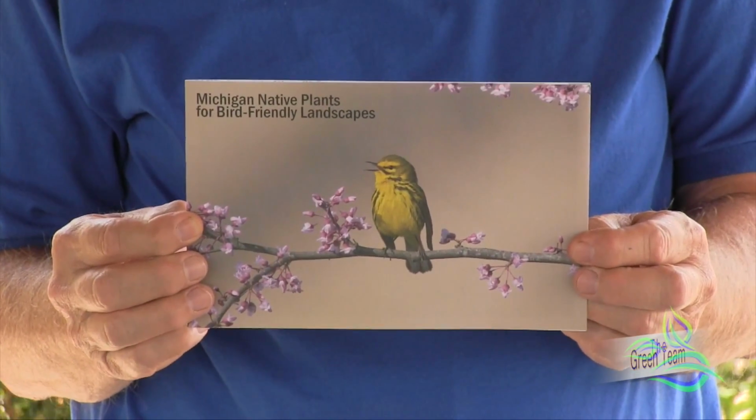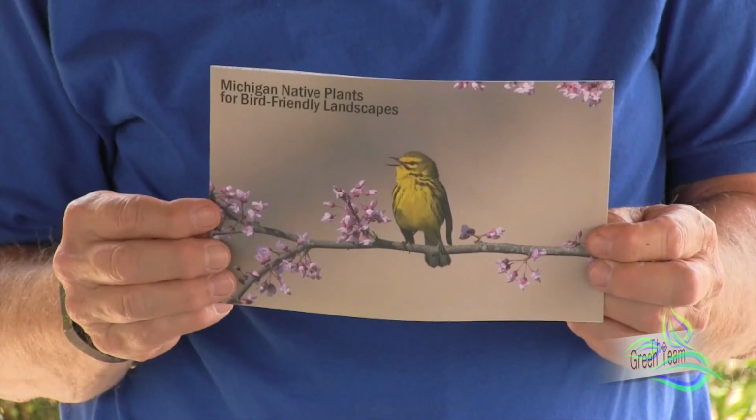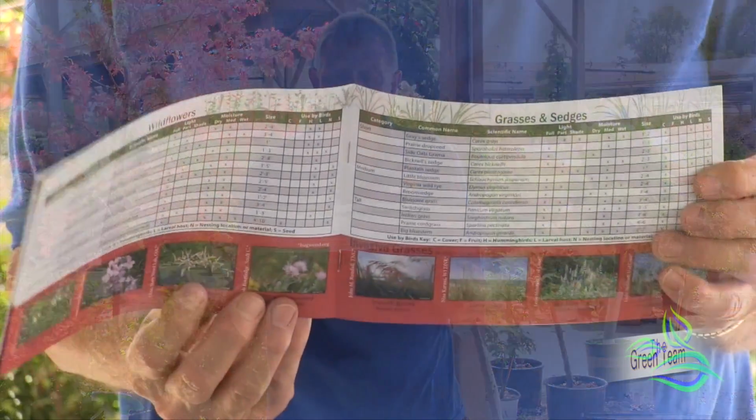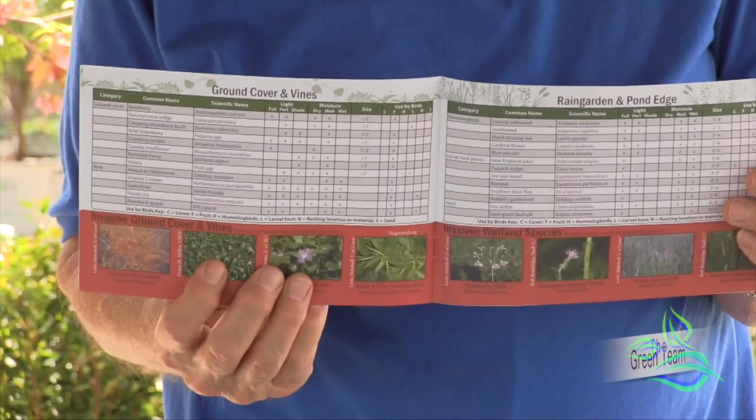And Rochelle authored this pamphlet. This pamphlet put up by Michigan Audubon is Michigan Native Plants for Bird-Friendly Landscapes. If you go on Michigan Audubon's website and search this in their publications, you can download a PDF of this. You don't necessarily have to have this pamphlet in your hand. You can get the same information from the PDF that is available on the Michigan Audubon Society's website. So I would recommend these as an excellent resource if you're interested in birding and having birds attracted to your landscape.